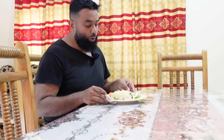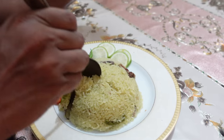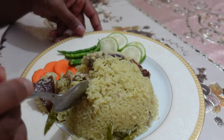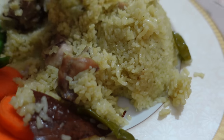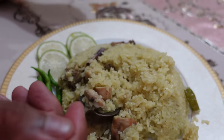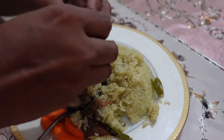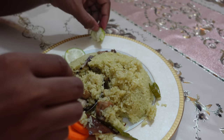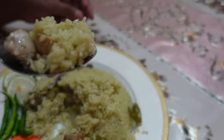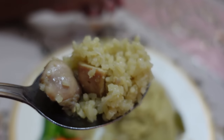Right, the moment of truth. Quite a few different methods when we were cooking it. Let's give it a taste. It looks wonderful, as you can see. Now let's find the chicken. There you go. Look at that. Smells wonderful, lovely, aromatic fragrance. Chicken's nice and cooked. Now squeeze a bit of lemon. It's coming out. There you go. I'll show you a close up. Chicken and the rice. Now let's give it a taste.